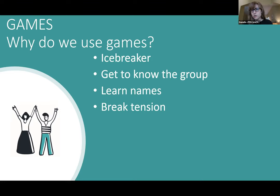Breaking the tension is a huge one, mood change as well. If you're going from one topic to the other, it serves as a really good bridge to break any kind of tension. You want to use this wisely. You don't want to be dismissive of what is already happening in the space, but it can work as a really great mood changer or mood shifter.